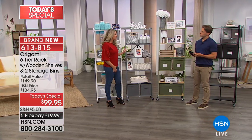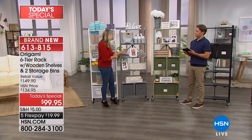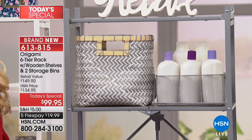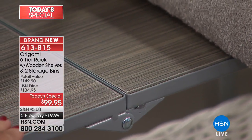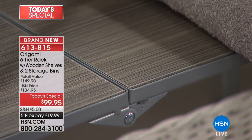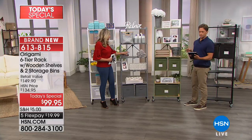Now, you nailed it with the gray. Everyone's talking about this gray on gray. Mm-hmm. And look at how absolutely gorgeous that is with that powder coated steel there. I'm going to move William for a second. It looks like somebody took a paintbrush with that beautiful shade of gray and just went ahead. It is so beautifully done.